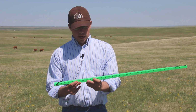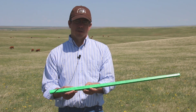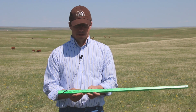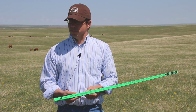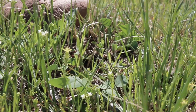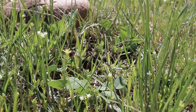And so on a normal type of stand, we could have somewhere between 100 and 200 pounds of air dry production per inch of grass height. And on an excellent stand density, we could be looking at 200 to 300 pounds per inch of grass height. Just going off of experience, I might estimate that this stand is somewhere in the neighborhood of 150 pounds per inch of grass height. Had about 5 inches on average.